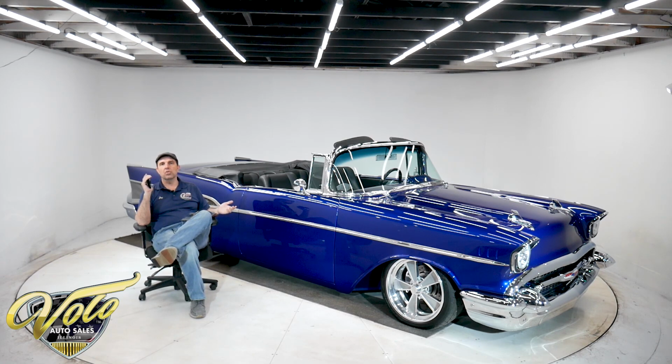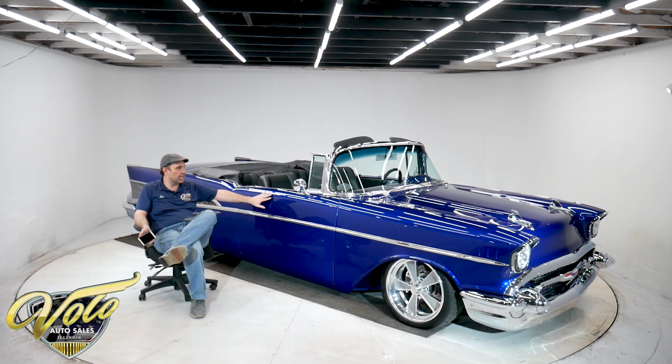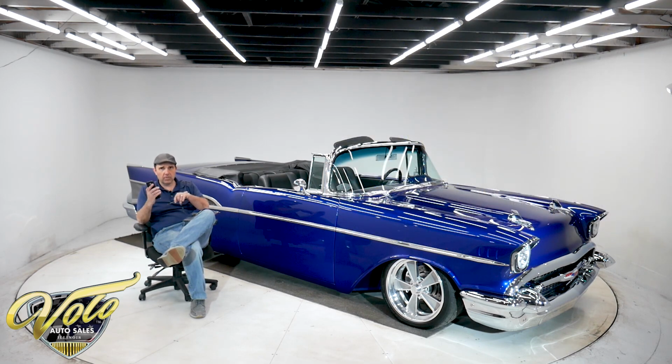And of course, it's a show car. It's only got about 850 miles since it was built. The underneath is painted as smooth as this door right here. That's what the frame looks like underneath this car. I'm going to read some specs, then we're going to get up and talk about the car. I'm going to start it. You're going to want to hear it. It runs, it sounds awesome.